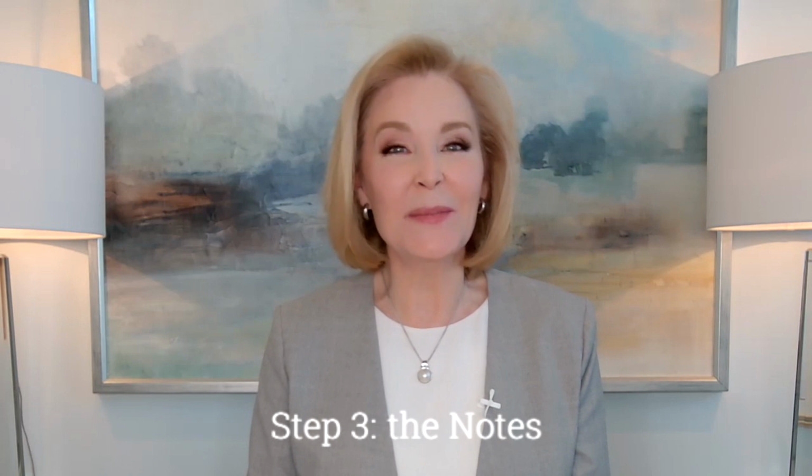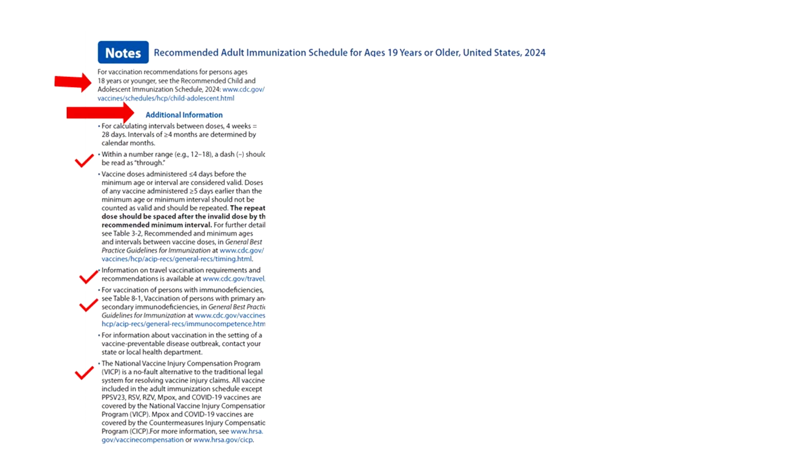Here's more that's new about the notes. They're prefaced with a link to the child and adolescent schedule. A new additional information section in the notes contains some housekeeping items. It specifies a dash in age ranges means through, not to, so now you know. There's a link to travel vaccination requirements and to best practices guidelines for vaccinating those with immunodeficiency. There's also a link to the National Vaccine Injury Compensation Program for resolving any vaccine injury claims.